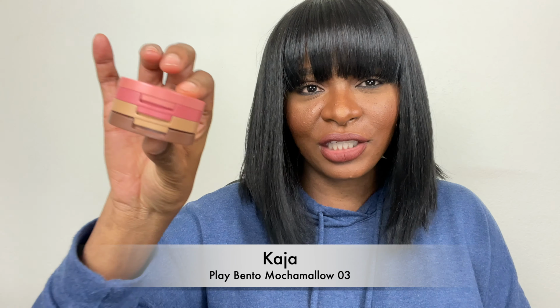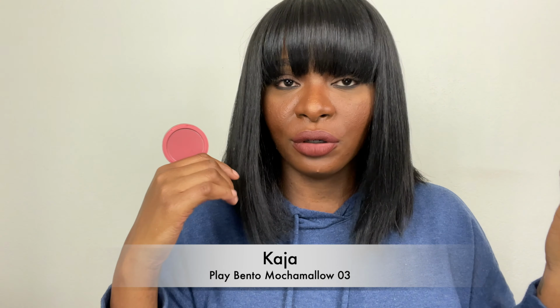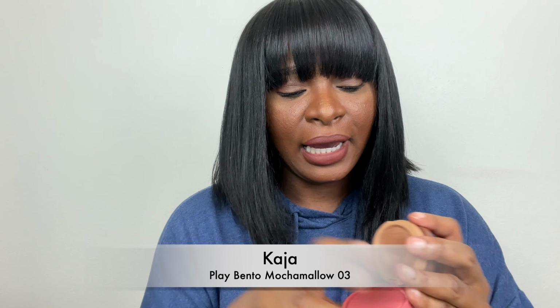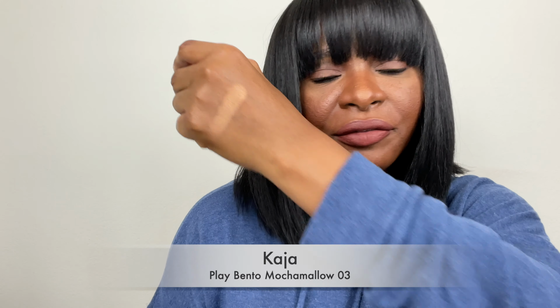It's the cutest packaging ever, and it's so handy because you have 3 products that you can quickly use for a quick look, and it's so easy to use. And I love the highlight in this one. It is so pretty. Love that.